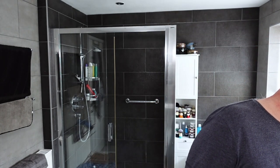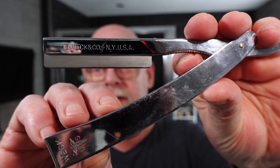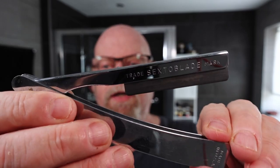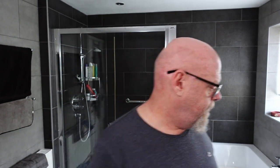So the razor today is my Weck Sextoblade, so you should be able to see that. And this blade here is, if I'm honest, I can't remember how many times it's been used, but I'll change it out if it needs to be changed. I doubt it does. It's probably only had about 5 to 8 shaves already. And I know that you can get them up to about 14 shaves at a push. So that's the hardware. I'm going to get myself ready for the shave as usual, and I'll be right back.